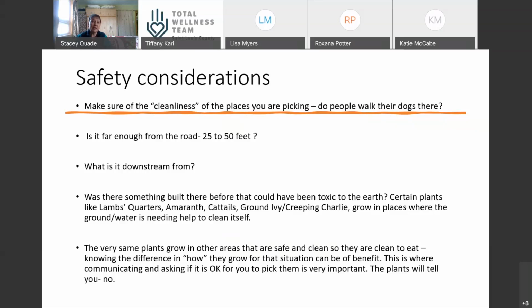There are some plants that do grow in places that need to be detoxed. They have a specialty to be able to help clean the water or clean the ground. And some of those plants can clean the ground and disperse it, and the plants are still safe to use. And some uptake that, and you don't want to use those plants. And you'll know that as you get to know how they're growing and why they might be there, and paying attention to the area that you're picking in.